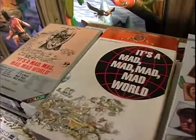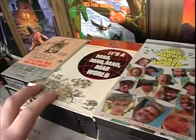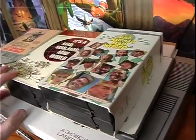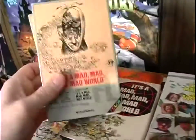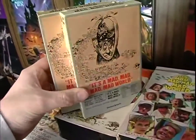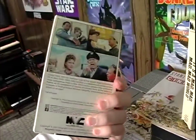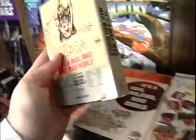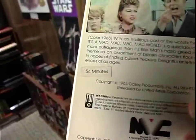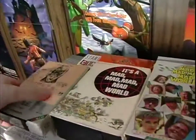It's a Mad, Mad, Mad, Mad World, which is my number one favorite film of all time. And that's hard to say. It's very hard to pick a favorite film. King Kong's pretty close, but Mad, Mad World wins by a hair. This is the beta tape right here. Now, this is a very long movie, so that's why it's on two tapes. It's kind of interesting. You can see the runtime for each individual one. Right there, they just put a little label over it. So that's the beta tape.